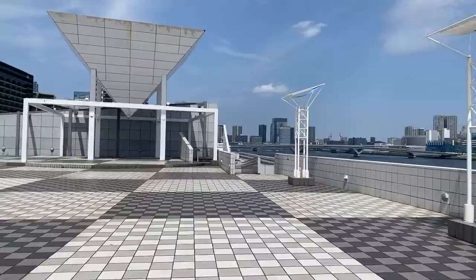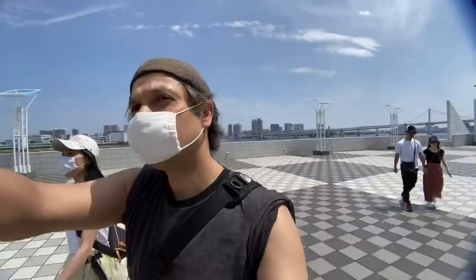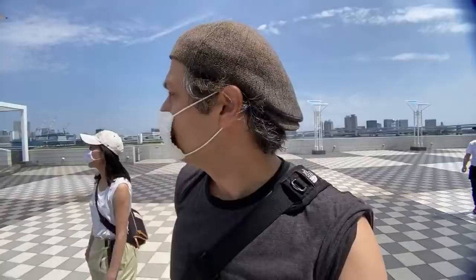All right, we're gonna move over to this side. The wind has picked up a little bit. Yeah, that's the Olympic Village. Now we're gonna walk back around towards the bicycle. Maybe we're gonna take a detour towards that Harumi building. There's another Harumi building that I wanna check out.